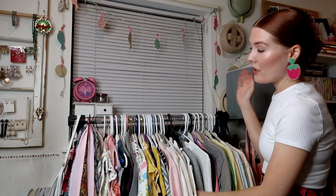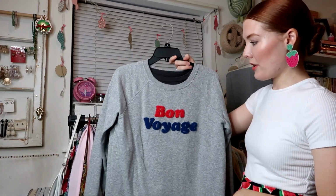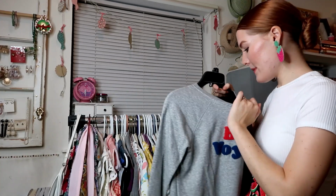Then we get into all of our sweatshirts. So I have a lot of sweatshirts hung up on here. These are the sweatshirts that are cutesy or stylized type sweatshirts, and so we don't really fold them up, and again, I don't have space in my drawers for sweatshirts, so they get hung up. This is one of my favorite ones. This Bon Voyage is from Old Navy. I have had it since I was in college, and I love it because it's travel themed.